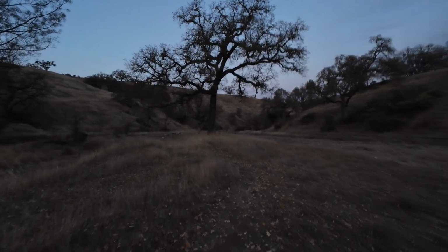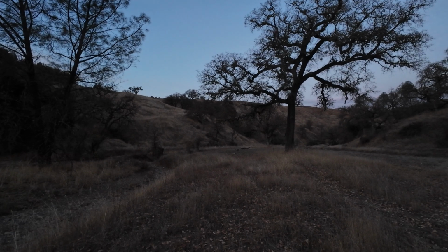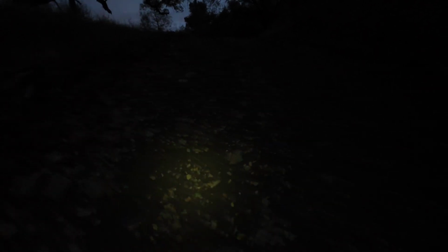Made it to Los Cruzeros Camp. There's water nearby, but it's still pretty dry. Just 0.3 miles. Looks like it's almost a full moon, helping me light the way.